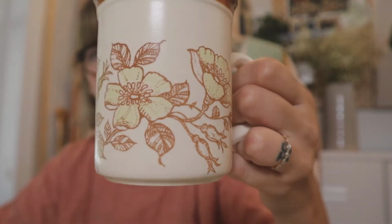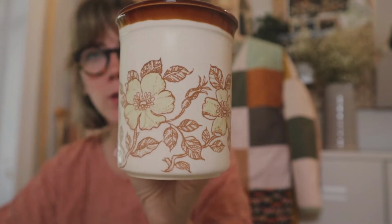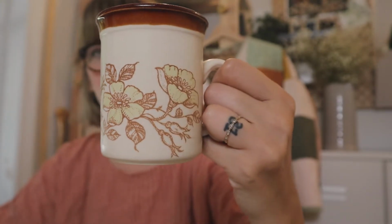I'm having tea in my new to me mug. We went thrifting yesterday, which we don't really ever do very much. This was $3. And it's just a tiny little mug, but it works. My only yarn acquisition is a really good one.